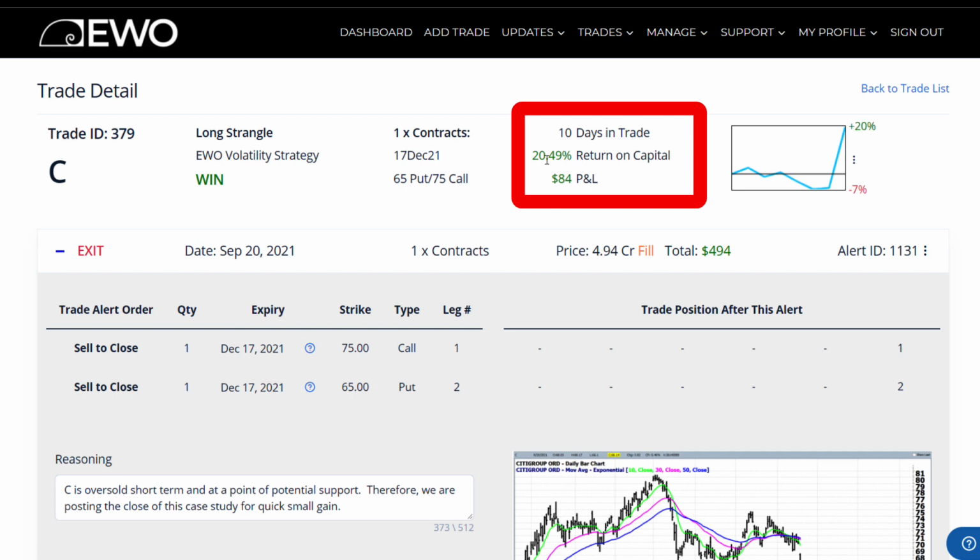Now, a 20% gain is not the norm for these strangles. We usually average between 30 and 70% on a stock that breaks out with this strategy, but still 20% in just 10 days is not too bad.